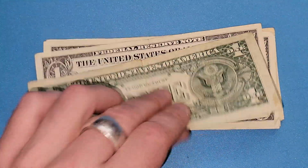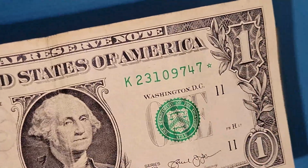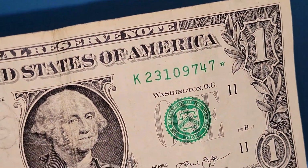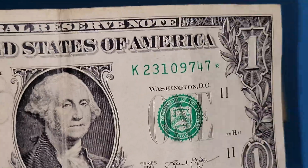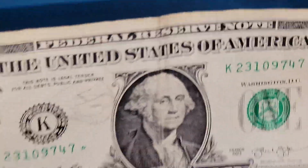And I think, yeah, it'll be a while, but they will gain value just for being what they are. And then, of course, ones with fancy serial numbers or ones that are really, really collectible, aside from being star notes, are going to be really, really valuable atop that. So anyway, I think it's really cool.